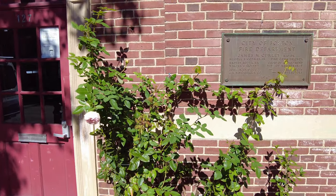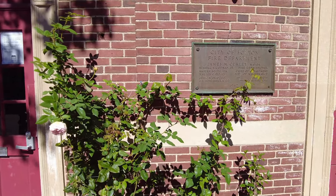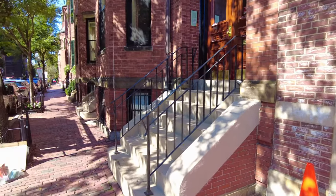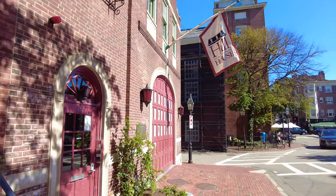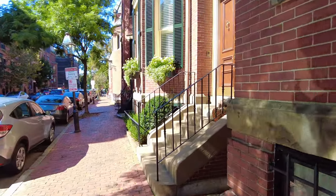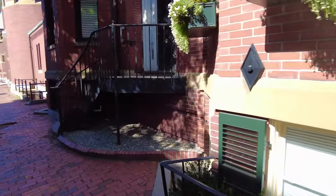Let's see, I think I actually have info. This is obviously no longer a fire department. I think it's a community home for community activities. I think this is the Hill House. Yeah, it's a community center here. Yeah, duh. There's the flag right there. See, the gourds are out for the fall. I love it.